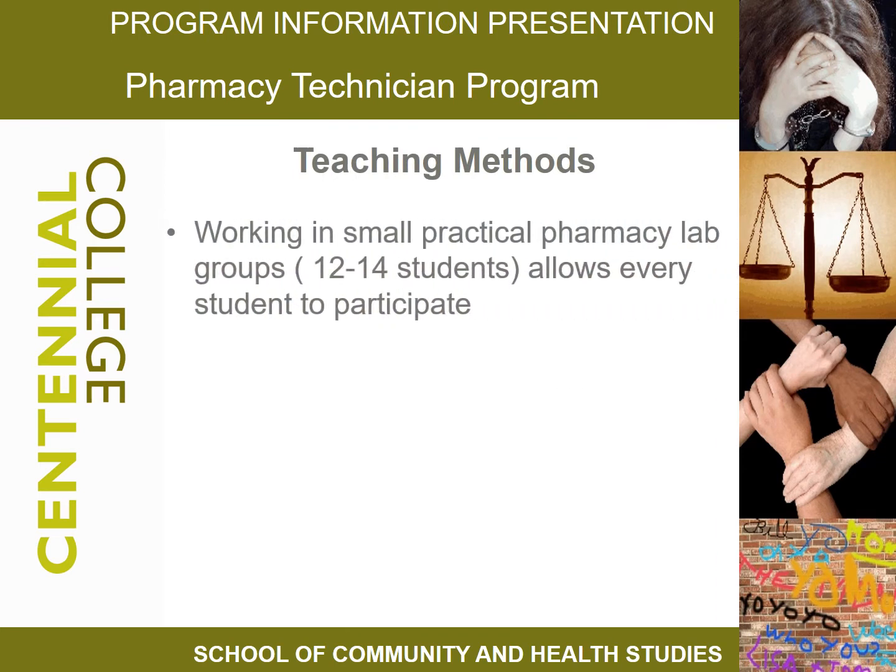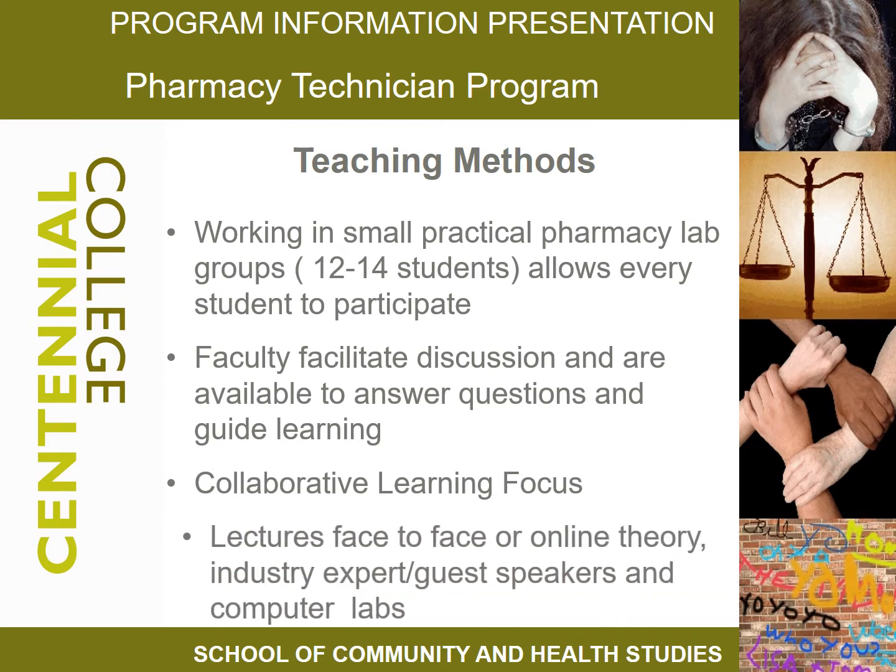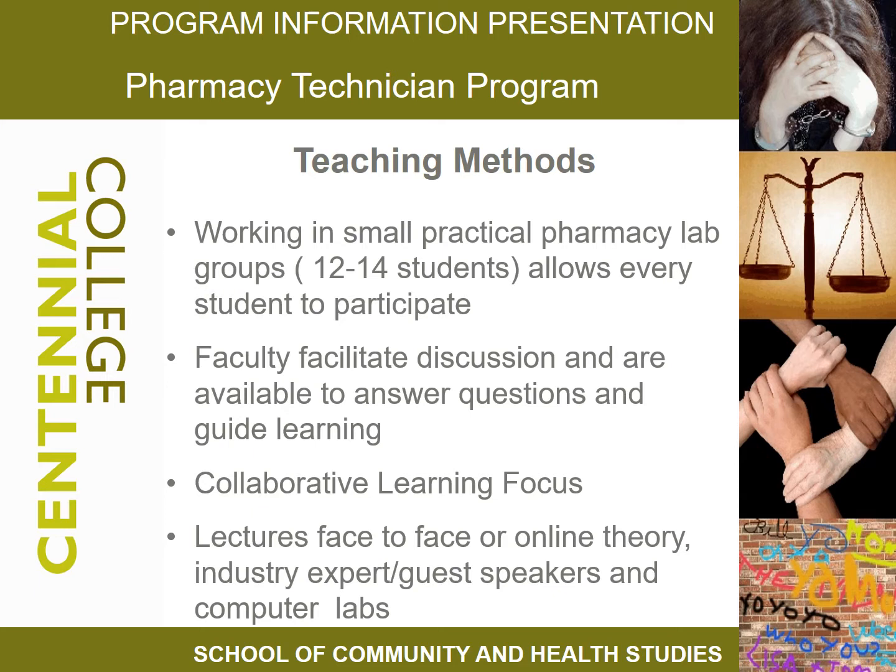Our labs are all maximum 14 students in a lab, so one faculty for 14 students or 12 students. Our faculty do a lot of discussions and are always available to help and support the students. Lectures could be face-to-face or sometimes online, as I said before. So it's different styles of teaching to meet all the needs of all the different learner styles.